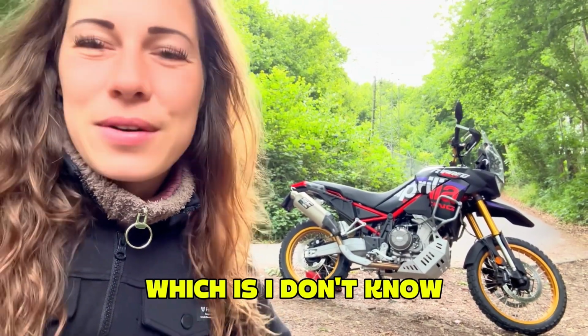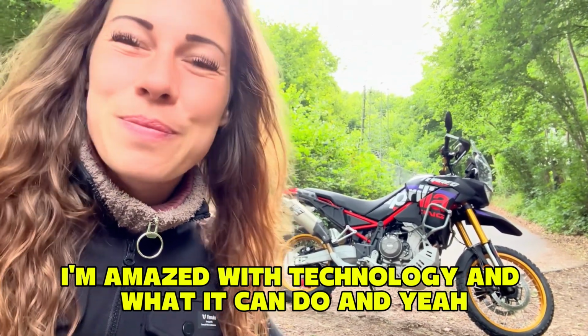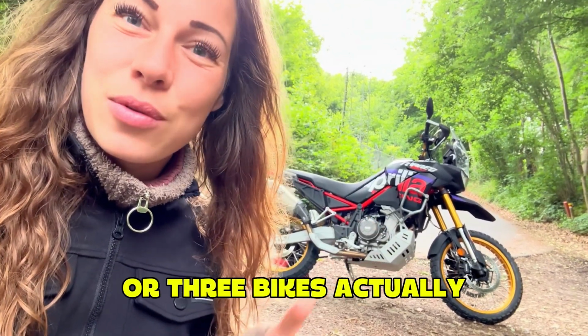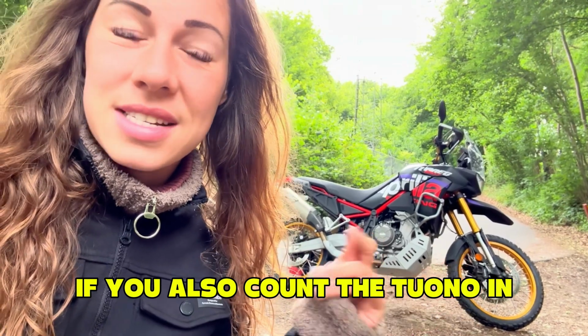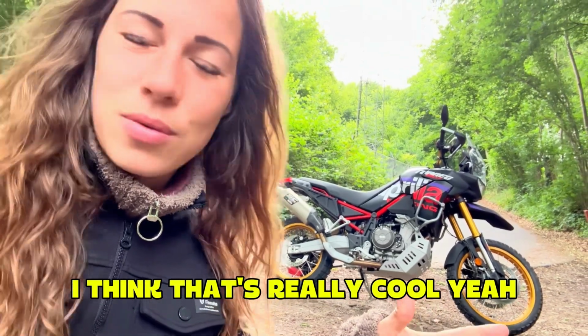Which is, I don't know. I'm amazed with technology and what it can do. And yeah, that's pretty cool. How two bikes can share the same engine, or three bikes, actually, if you also count the Tono in, and can all feel so different. I think that's really cool.